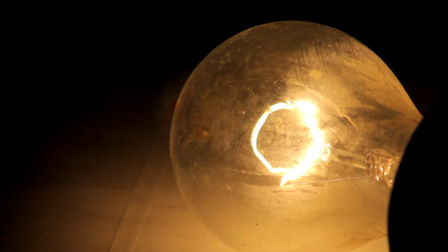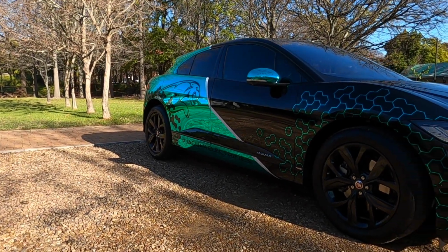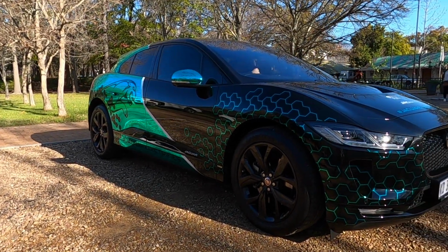Change. We're all afraid of it, but sometimes embracing it is for the better, particularly when something's been at the forefront from the beginning. Meet the latest generation Jaguar I-Pace.